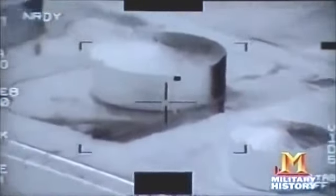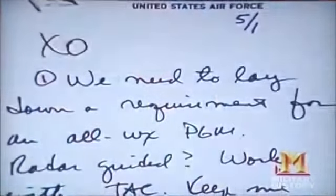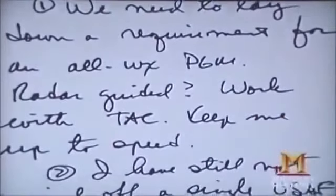Electro-optical bombs could dive beneath the clouds or smoke to reveal a target, but they were useless at night. General Merrill McPeak, for one, saw an urgent need for a new kind of smart bomb. In this handwritten note, the Air Force Chief of Staff groped for a solution. And he just wrote a note that said, I need an all-weather precision-guided munition.